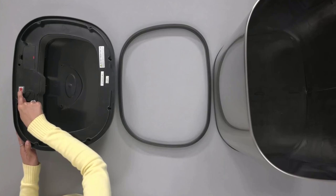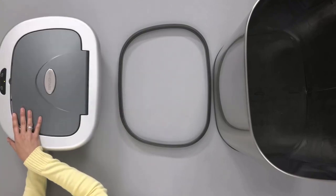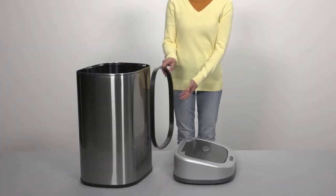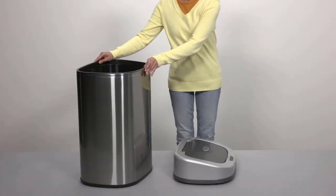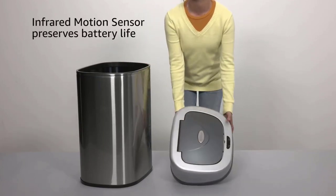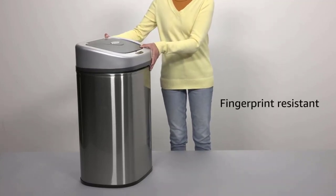Simply wave a hand again to keep it open for longer. It also has an open-close button to hold the lid open for longer periods. The trash can runs on batteries. We found that while alkalines work just fine, rechargeables do not. The attractive stainless steel surface resists fingerprints, and the can's non-skid base kept it from shifting during testing.